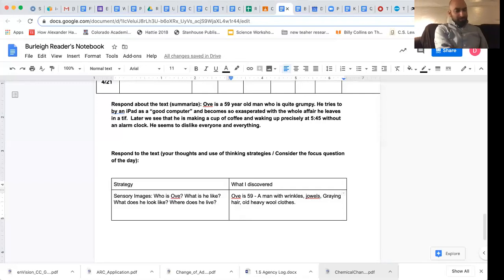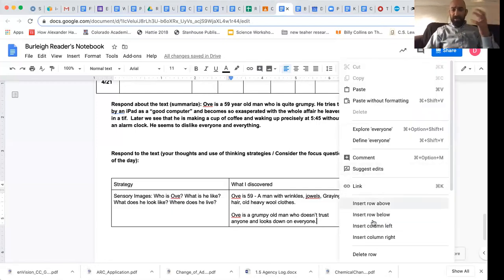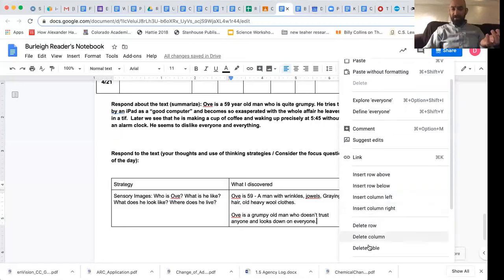Okay. So now I have this sensory image. It was a grumpy old man who doesn't trust anyone, looks down on everyone. So I'm building this sensory image of Ove. Now, here's what's great. This is now becoming schema for me because I'm going to use this sensory image of Ove as schema to help shape who he is for all of the next times I read. And I can use it to infer, I can use it to question, all those different things.